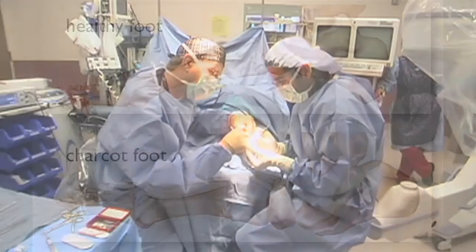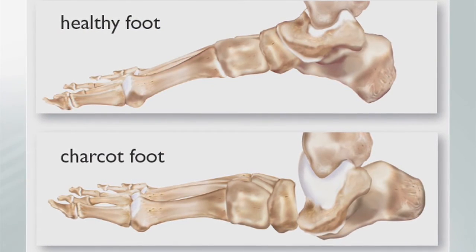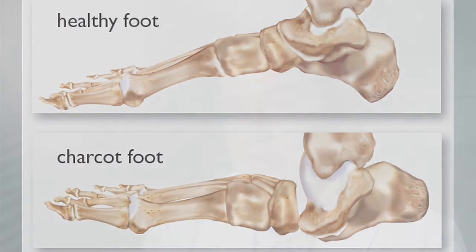There's also a disease process called Charcot neuroarthropathy, which are a lot of fancy words, but just describing a breakdown of the bones in diabetics, which is a common side effect in diabetics. It's very serious. This requires a surgeon to go in and basically reshape the architecture of the foot in order to prevent any large ulcers from happening.